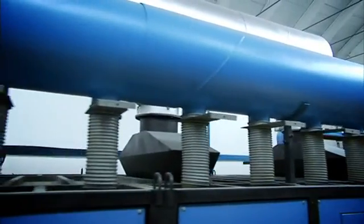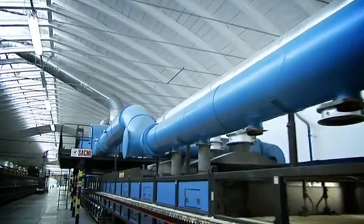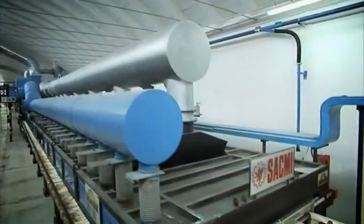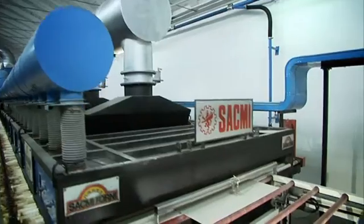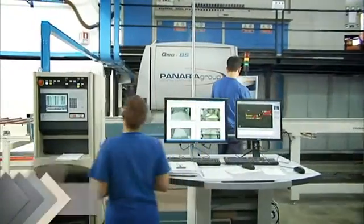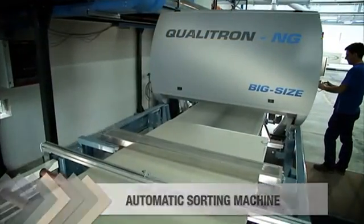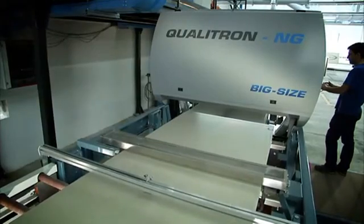After firing, the cooling phase requires great care to ensure the finished slabs will be perfectly flat, exactly the right size and with no internal stresses. At the kiln exit, an automatic sorting machine makes a first selection of the fired slabs. This exit check is essential for the subsequent processing phases, an indispensable in-process quality check that contributes to overall product excellence.